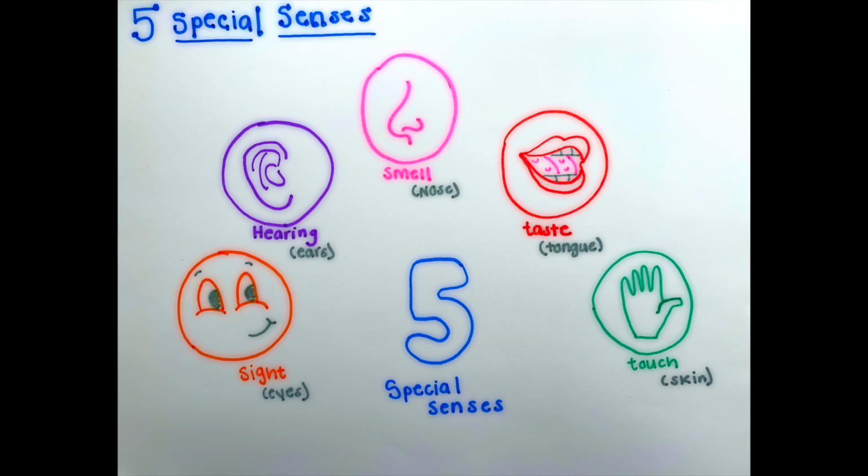The special senses help keep us safe and enjoy the world around us. Because the special senses involve many different parts of the body, it is important to keep our whole body healthy in order to keep our special senses healthy. That means eating healthy foods like fruits and vegetables and exercising by running around with our friends and family. So that way we can all enjoy our special senses together.